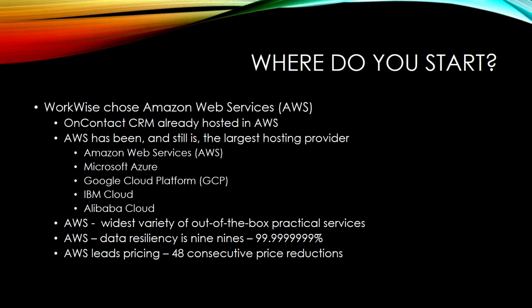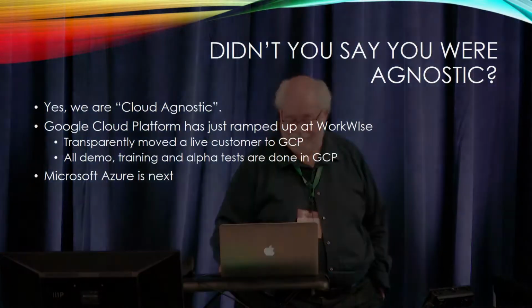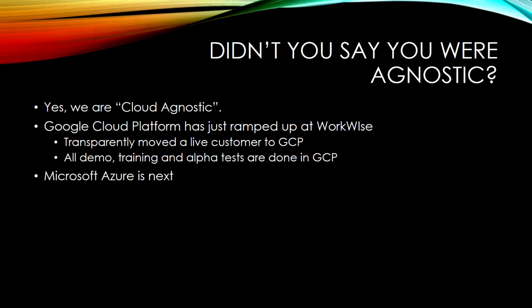The data resiliency in Amazon is crazy good, and Google's about the same too, as is Azure. But Amazon has got 9 nines of data resiliency, which is crazy, when you think about it. And also Amazon leads in price reductions, 48 consecutive price reductions since they started. And fortunately, in this environment, that's okay too if you choose a different vendor because they all follow suit and follow the same price reductions. It just takes them a couple weeks to catch up. So we are cloud agnostic.